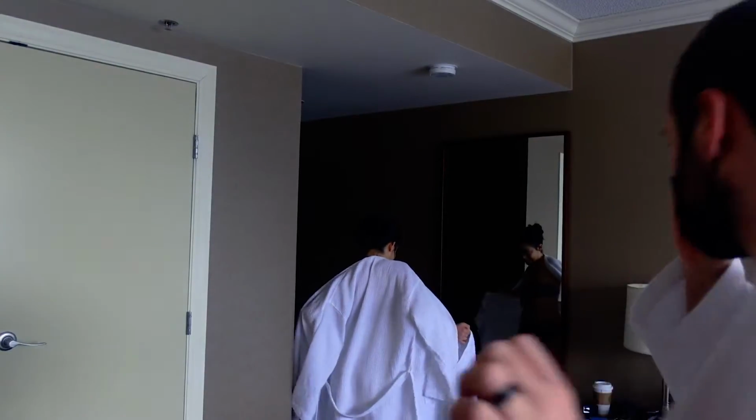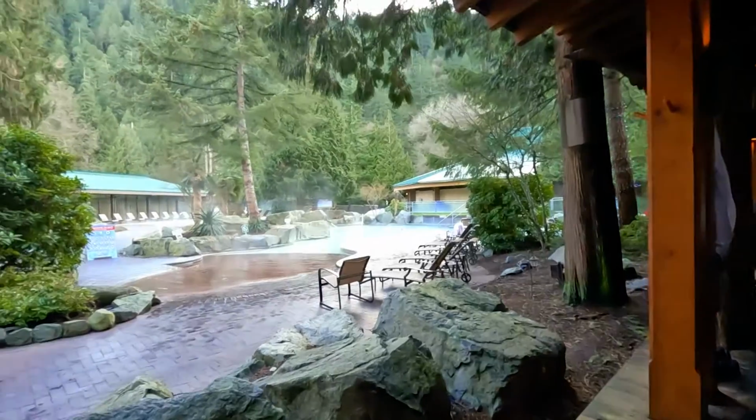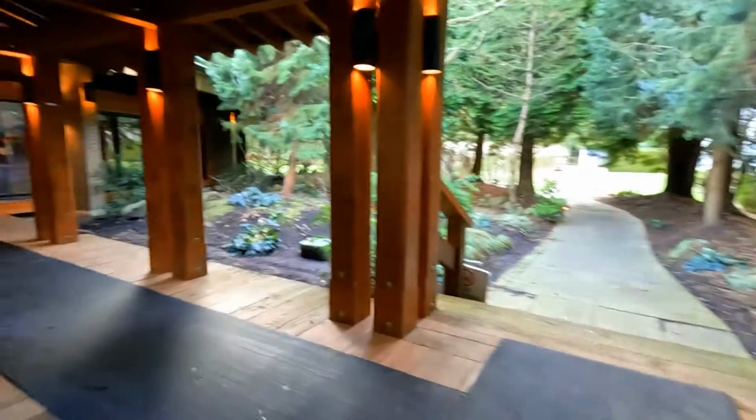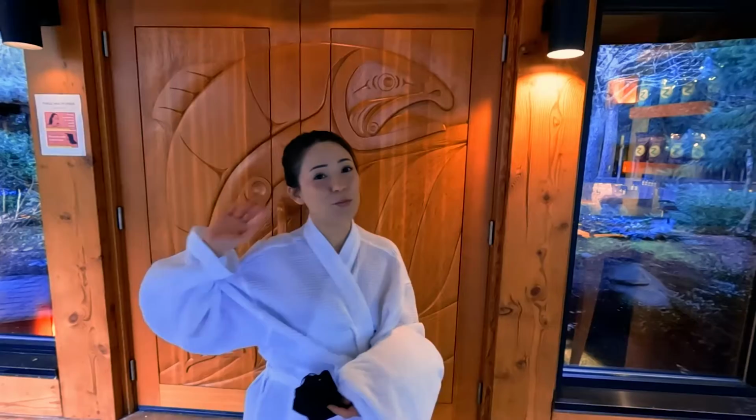We're gonna head over to the hot springs now. Check out the best part of this resort. No matter what room you stay in at the Harrison Resort, you're always only just a short walk away from the hot spring pools. They're open daily between 8 a.m. to 11 p.m., so you can go there to relax at almost any point during your stay. This is the Healing Springs Spa. It's right next to all of the pools.